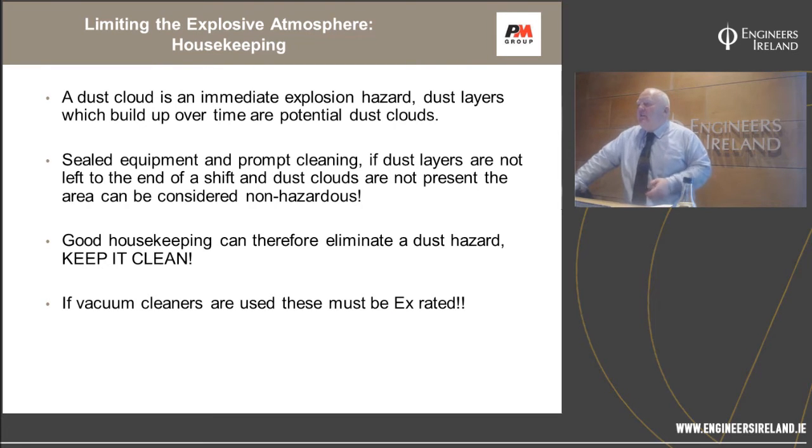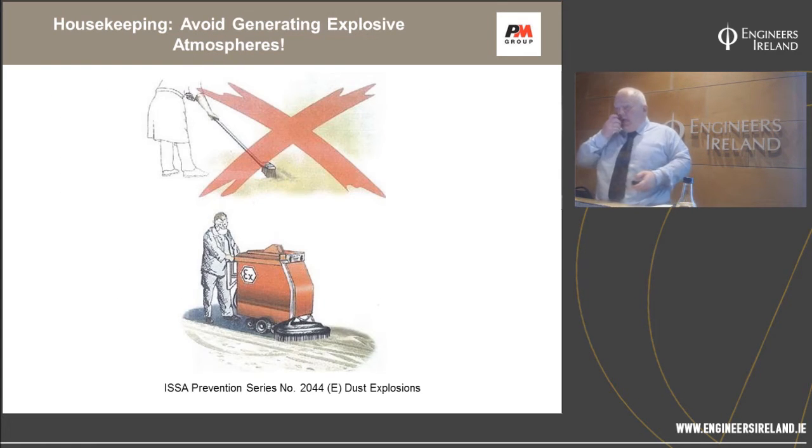So ventilation takes away vapors. Housekeeping is for dust explosions. That's the mantra, the three things. If you keep it all sealed up and you clean it, okay, you might have a little spill, but every now and again something goes wrong. But if the layer is not there for longer than a shift, the area is not hazardous. If you don't have a persistent layer for longer than a shift, and this is in the IEC-EN standards for classification, it's not a dust hazard. Persistent layers can lead to a dust hazard with a cloud and an explosion. But if they're not persistent, keep it clean. You don't have to spend all that money ATEX rating the externals of your plant. And when you're cleaning it up, don't use brushes, use a vacuum cleaner and suck it up.